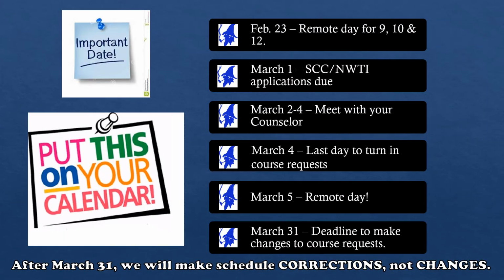Some important dates that you might want to remember. February 23rd is a remote day for you guys. That's when the juniors will be taking their ACT test. March 1st is when those SCC applications are due. March 2nd through 4th, those are the days that you'll come through your English class and you'll sit down and have your individual meeting with your counselor. March 4th is your last day to turn in course requests. March 5th is a remote Friday. And then March 31st, that's the deadline to make changes to your course request. After March 31st, we will make schedule corrections, but not changes.